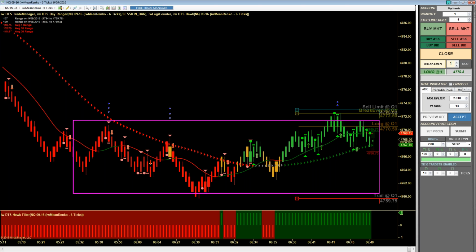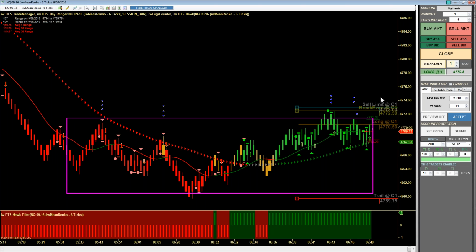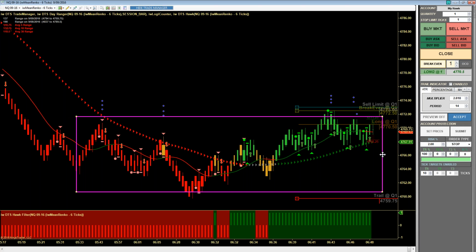Certainly these traders are going to be placing their stop losses in this neighborhood. Therefore, if we can see prices tick above 47.72 or thereabouts, we should see the market momentum increase, because all these sellers who have been selling here are likely to exit their orders.